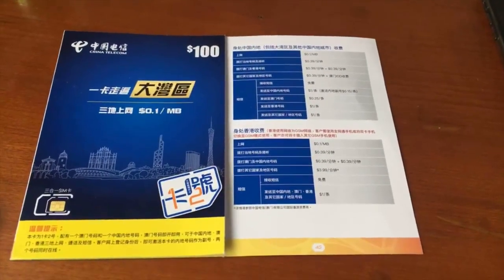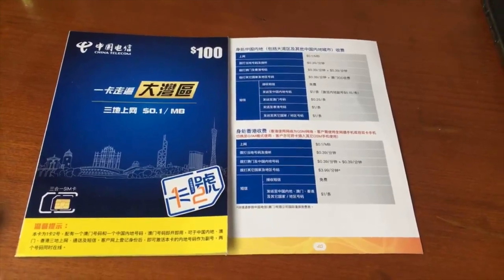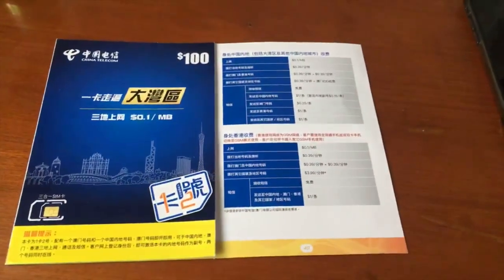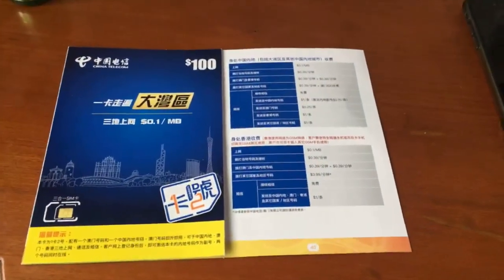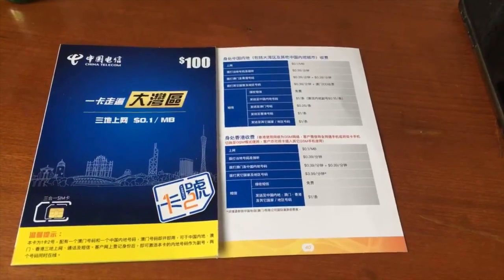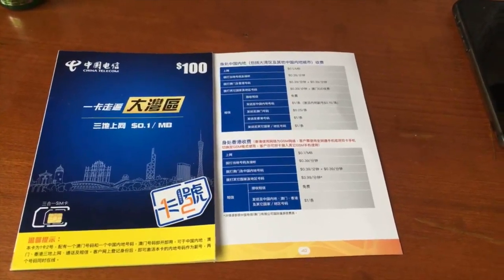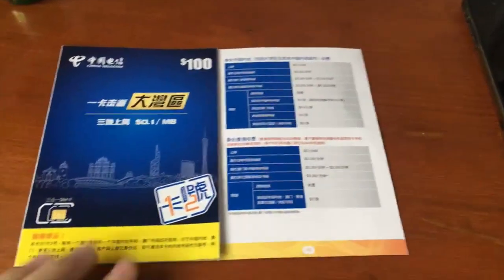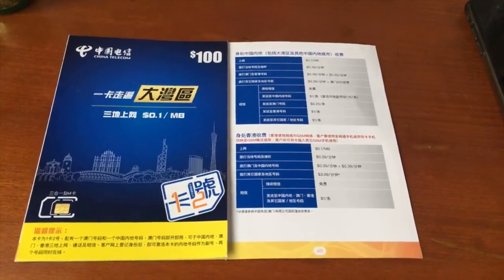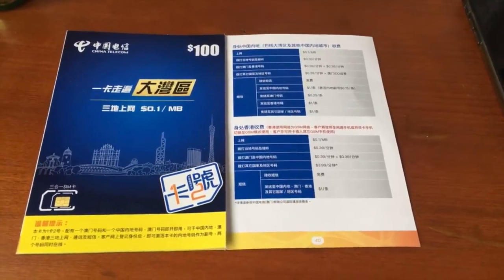Today I will give you a brief view of this China Telecom Macau Prepaid SIM card. This prepaid SIM card is issued by China Telecom Macau, a subsidiary of China Telecom. Since this SIM card is issued in Macau, you don't need to provide your ID to activate and use it. But this SIM card is a bit special. It has two phone numbers, a Macau number and a mainland Chinese number.